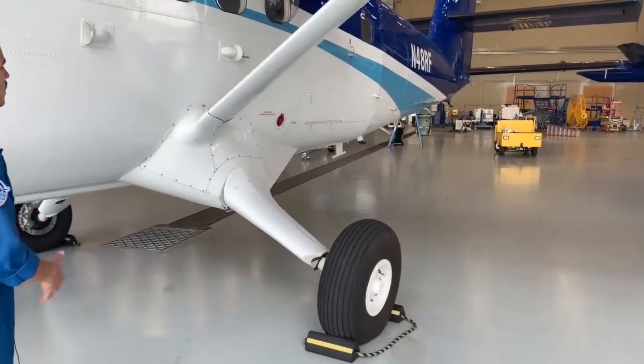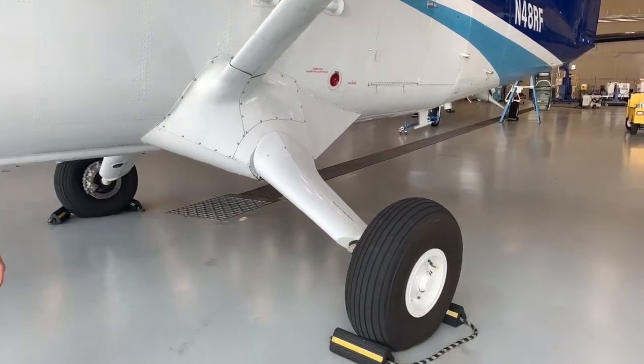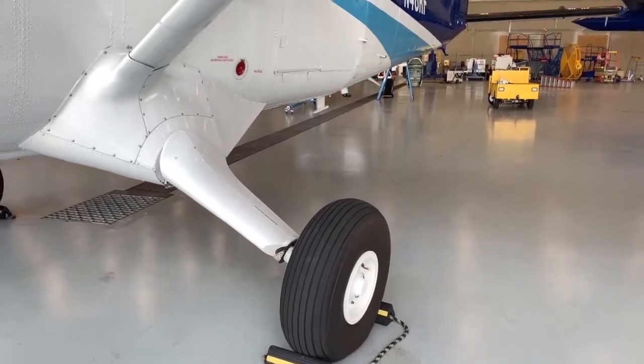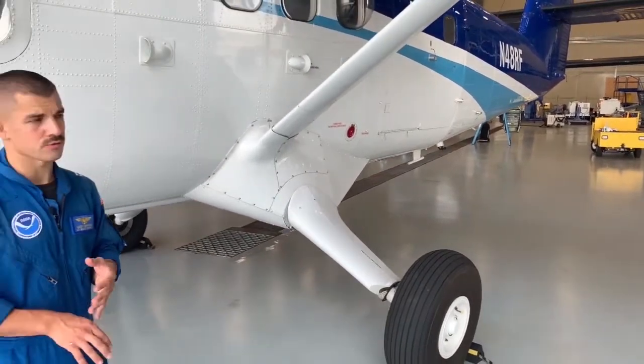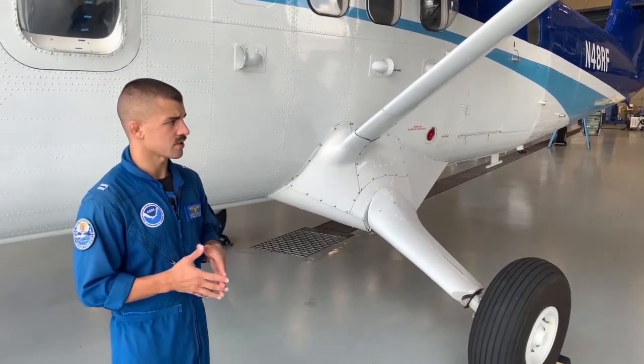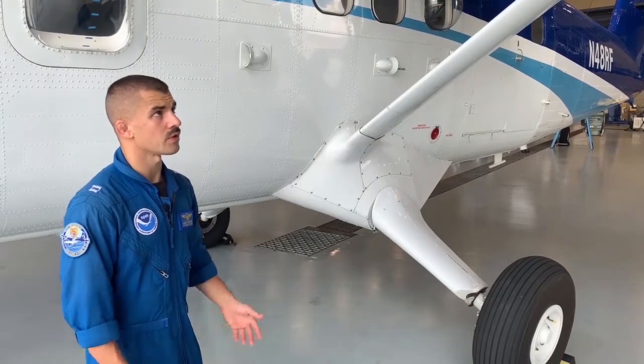The Twin Otter has a pretty hefty landing gear. It has a variety of missions outside of what we do, from amphibious and have floats to skis, tundra tires, landing on unprepared surfaces, that sort of thing. NOAA doesn't have any of that, but it does have the capability to anyway.